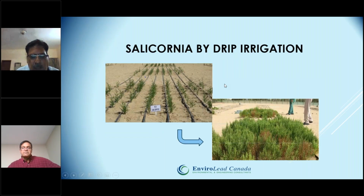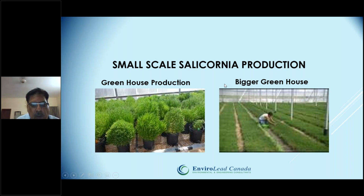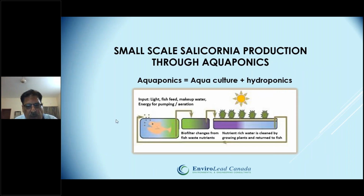Again, there are some slides we can show you on aquaponics: first the fish, second it goes to the biofilter, and then to the hydroponic system.